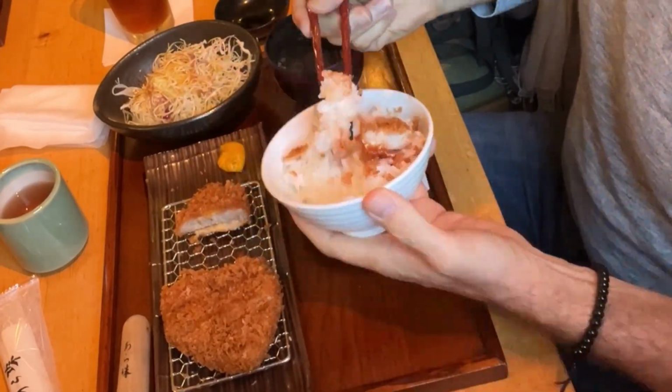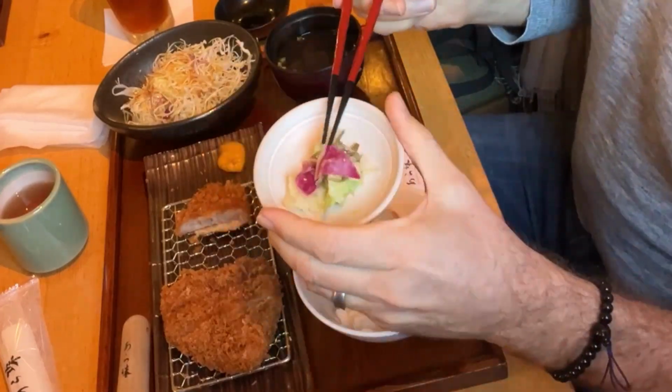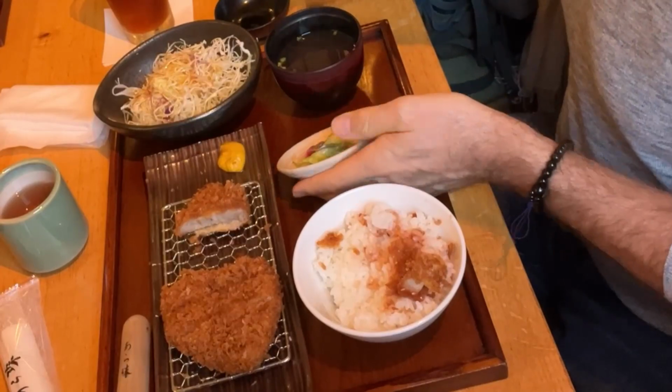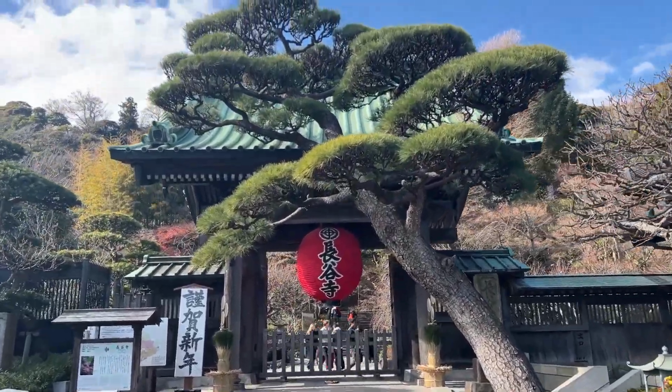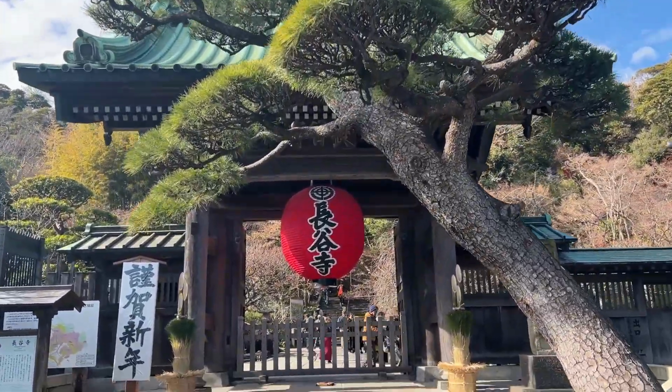After lunch, it was time for one more stop, Hasedera.